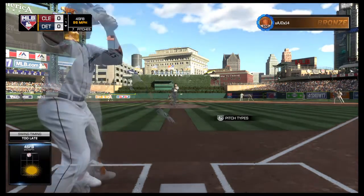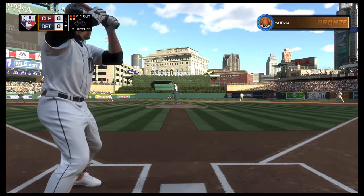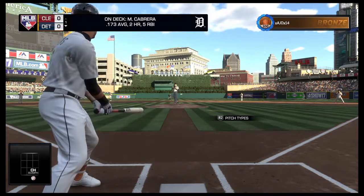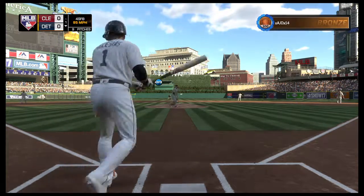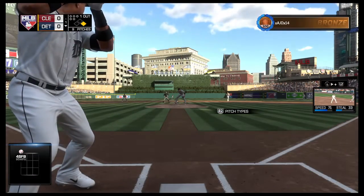Swing and a miss just behind a lively fastball. He couldn't quite catch up to that one. He needs to get his foot down and see the fastball out of his hand. Full count now. 3-2. Danger looms on deck here in the person of Miguel Cabrera. And he missed with that one. It's ball 4. A 1-out walk here in the home first.